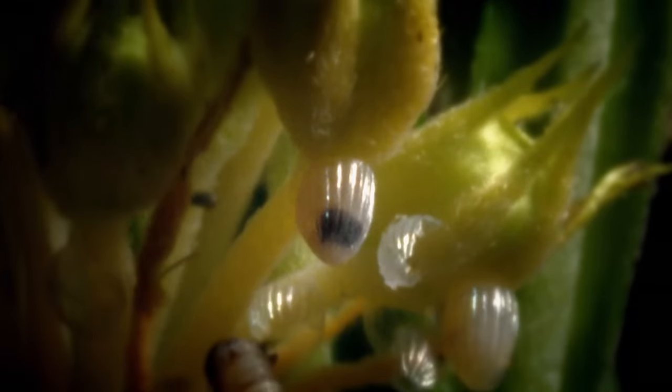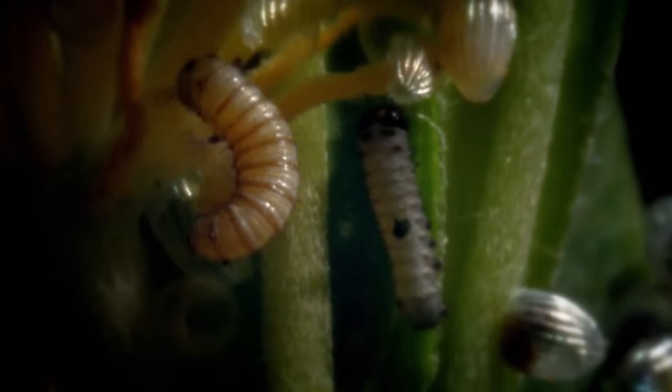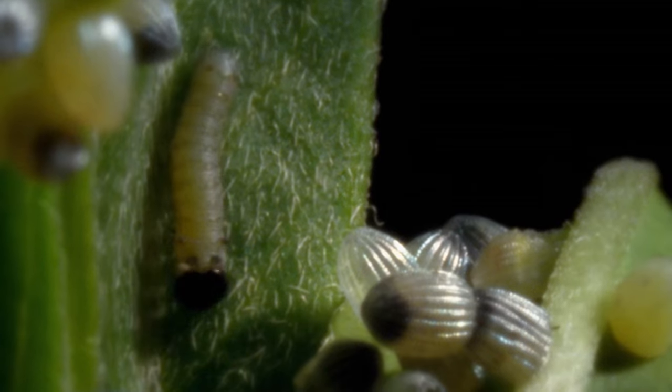These minute caterpillars have got just one mission, to eat as much as they can. Eating the egg case from which they have just emerged, they begin to munch and munch and munch and will eat nothing but milkweed.